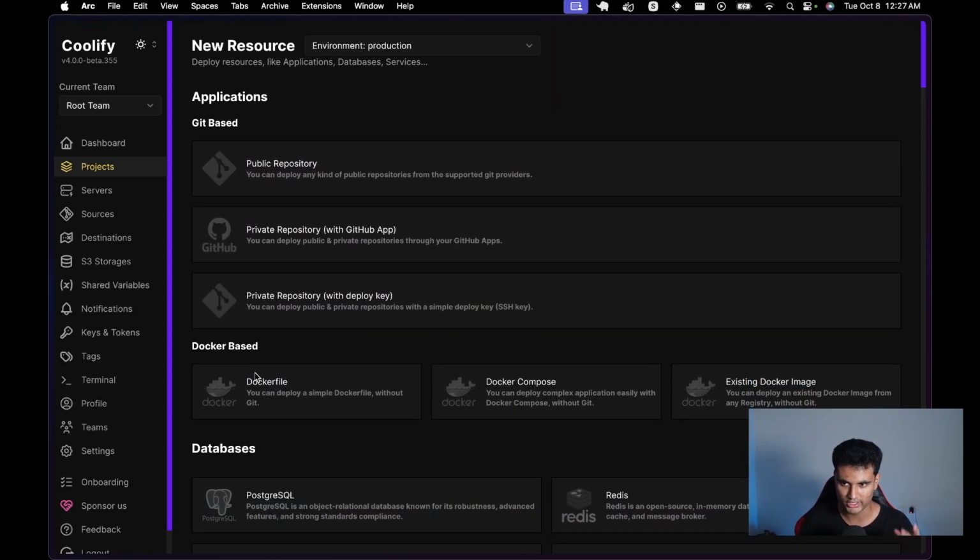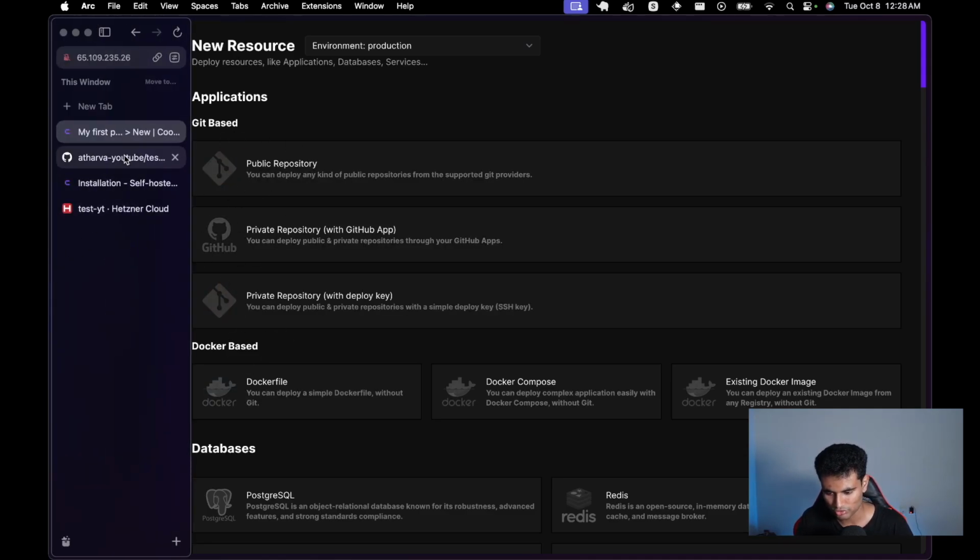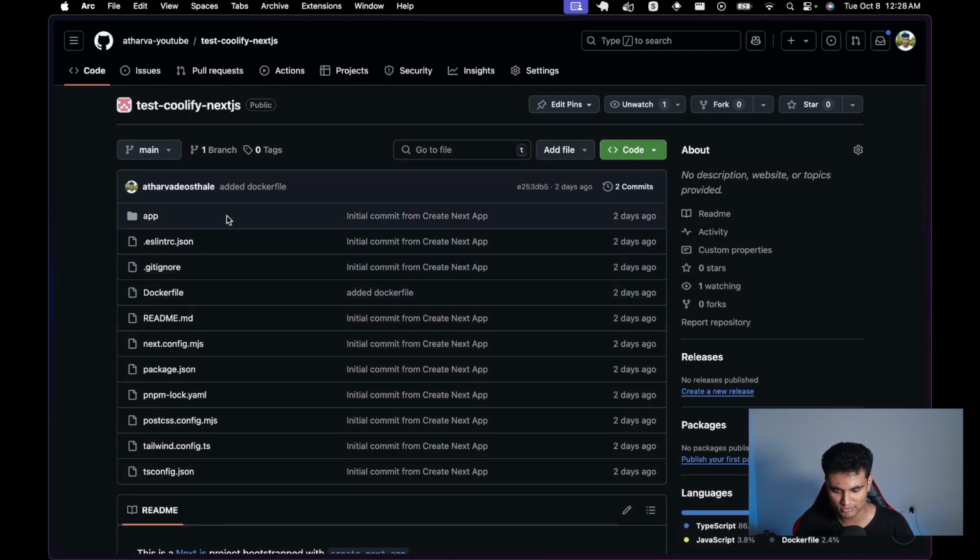You can go ahead and see what things you can do with Coolify. There are a lot of different things. It's like Vercel on steroids and self-hosted. You can go into how you want to deploy. But one thing I want to show you is this repository I made, which is basically a blank Next.js application. You can see the initial commit from create next app. Literally everything is the same.